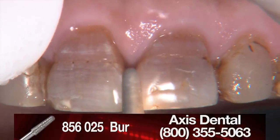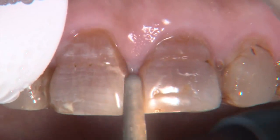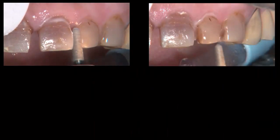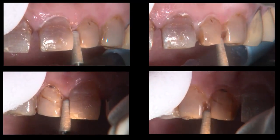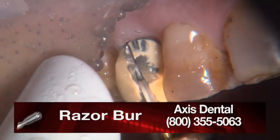So we anesthetize him. Since we're prepping both these teeth, instead of breaking the contacts as the first step of the reverse preparation technique, I'm actually going to use the 856-025. And I'm going to break the contact and at the same time start the marginal development. And this really isn't a reverse prep video, so we're going to go all Brady Bunch on you and split it into screens and show you just breaking all those contacts at the same time.